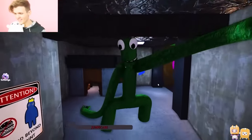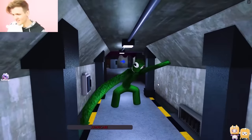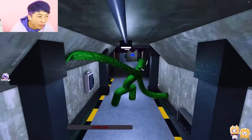That is crazy. Green is so creepy. Look at his googly eyes, man. Wow, we actually unlocked him? Yeah, guys, this morph is so cool.